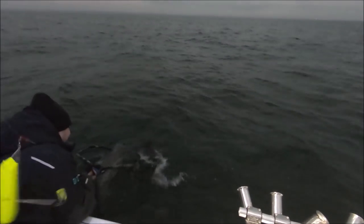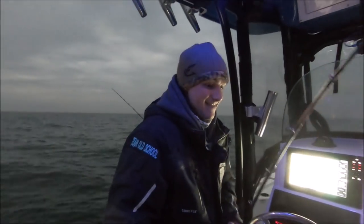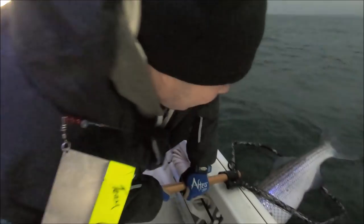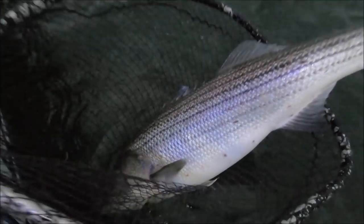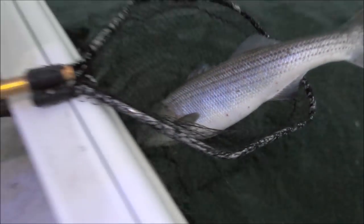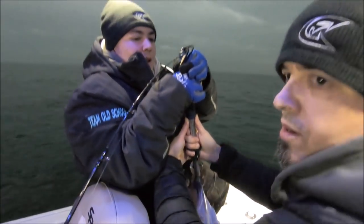Head first and hard. Head first and hard. Lift. All right, leave him in the water, leave him in the water. Atta boy, Kyle, atta boy. That is a giant. Look at the lice on him. Look at that big girl. 52?